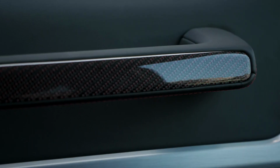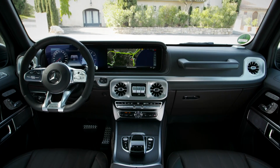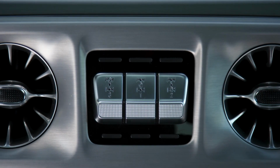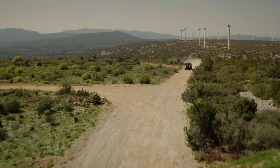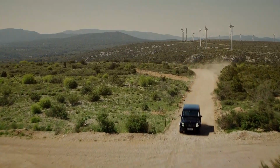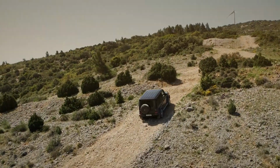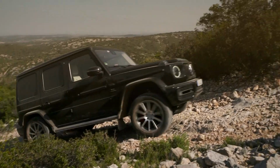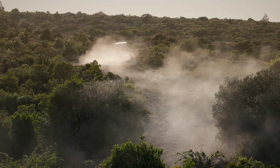But then you notice the chunky grab handle in front of the passenger, the upright windscreen, and right in the middle of the dash, 3 buttons to lock the differentials. It's still an off-roader then. In fact, there are few vehicles in the world that can outperform the Big G across rough terrain. The Jeep Wrangler may come close, but it doesn't offer anything close to the levels of luxury you get in the Mercedes, and certainly not the performance.